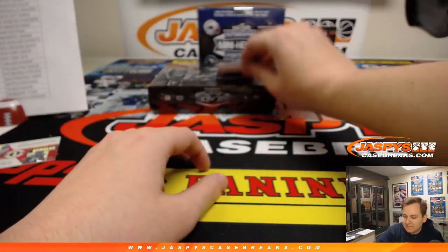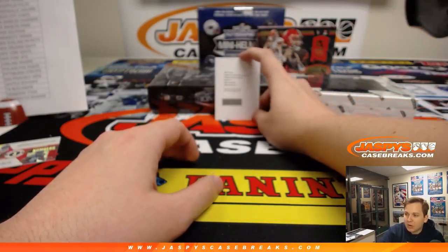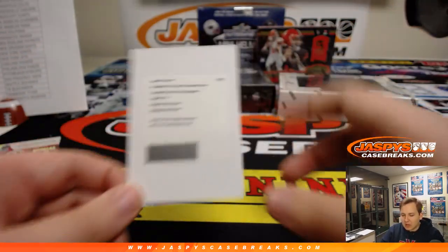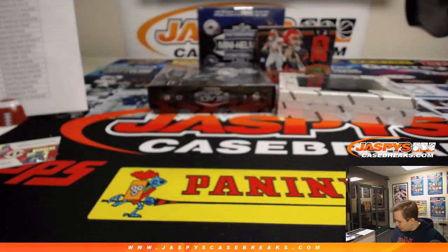Any guesses on the redemption? Let's see. It is a rookie ticket autograph, card number 159. I believe defensive back for the Colts. Phillip with the Colts gets the Malik Hooker. Well, I'm pretty sure it's Colts, right? Yeah, first round pick for the Colts. So there you go, Phillip. Nice.